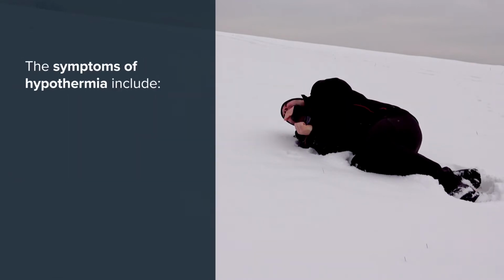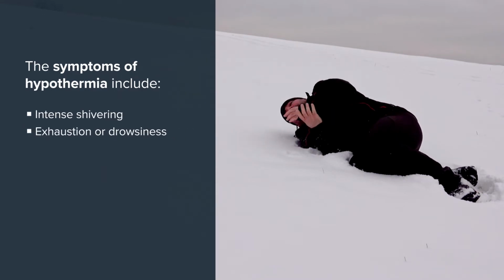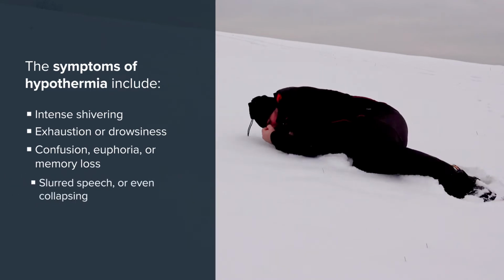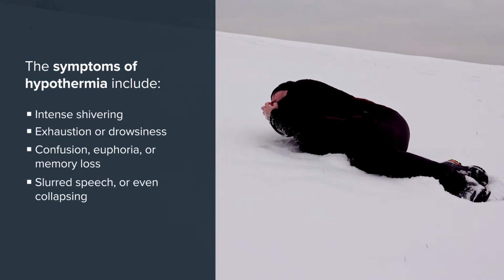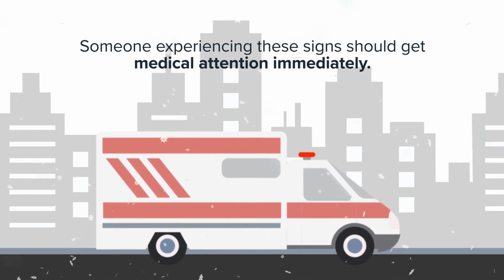The symptoms of hypothermia include intense shivering, exhaustion or drowsiness, confusion, euphoria, or memory loss, slurred speech, or even collapsing. Someone experiencing these signs should get medical attention immediately.